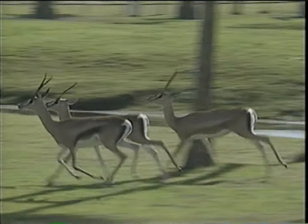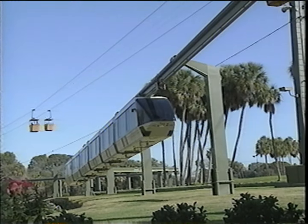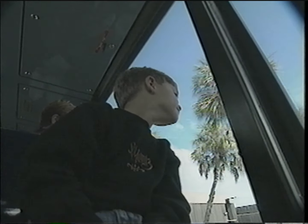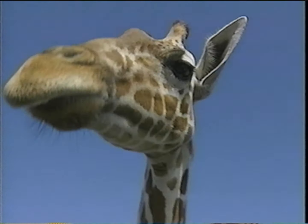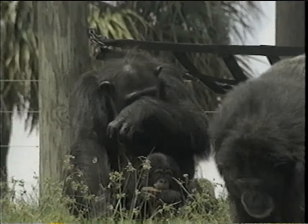You might think you're on the African plains, but right here in Tampa, Florida, at Busch Gardens, you can enjoy the spectacular sight of wild animals doing what comes naturally. And that includes having babies. Lots of them.